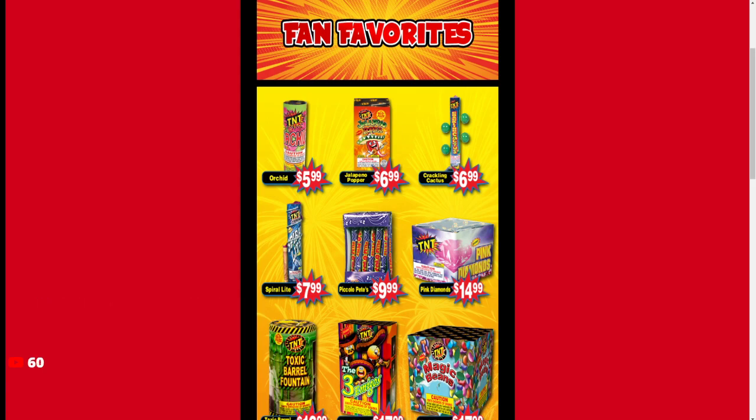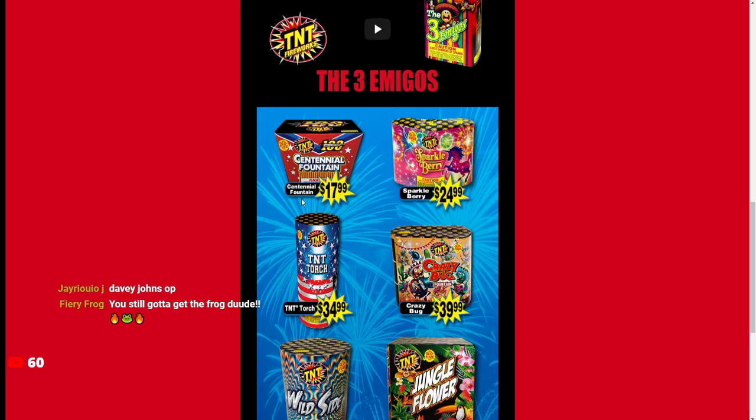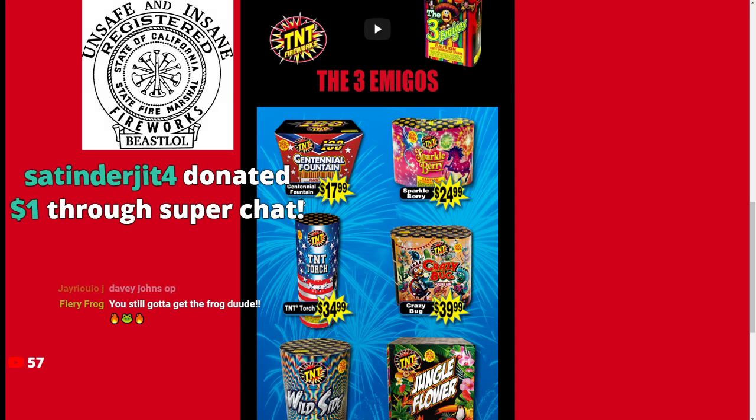So the big thing is we need to focus on buying single items at TNT and picking up an assortment at Phantom. We'll get into the assortments and the Phantom stuff in a minute. The main thing we have to worry about now is what items we should pick up from TNT. Depending on your budget, we'll go over the cheaper, quote unquote, fan favorites now. If my budget was small, the main thing I would pick up would be my finale. If you need a budget finale, we got another donation.